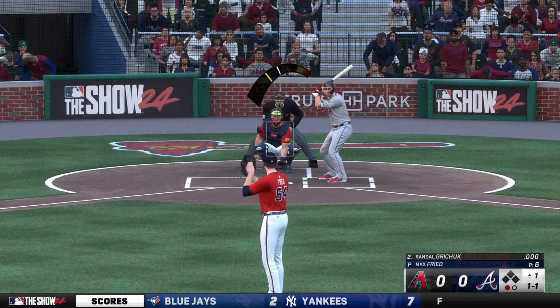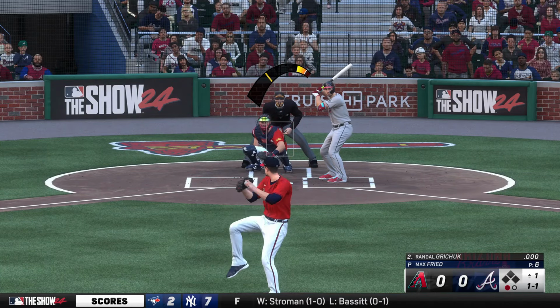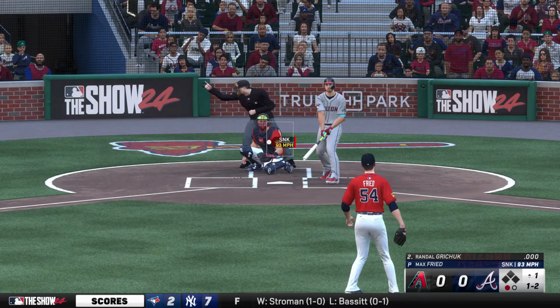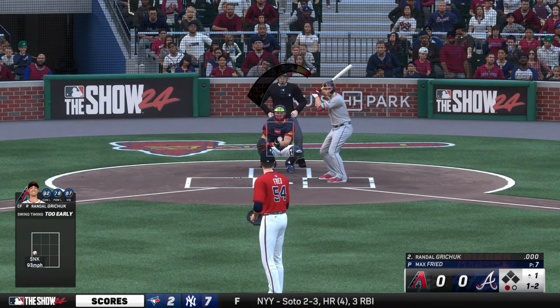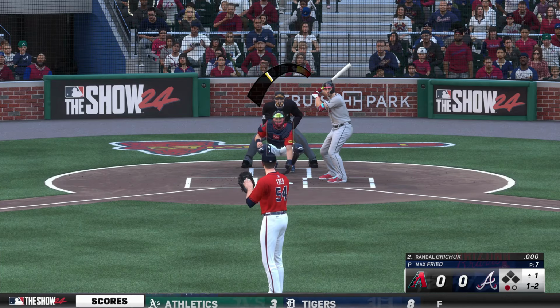Chris, this is a lineup offensively that could be really good for years to come. Well, there's a lot of young talent in this lineup. I think as they gel together, gain some maturity over the course of this season, they could be playing October baseball.